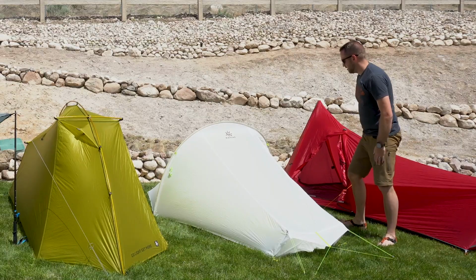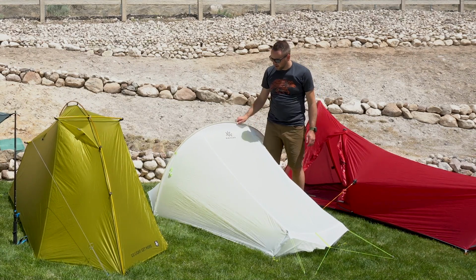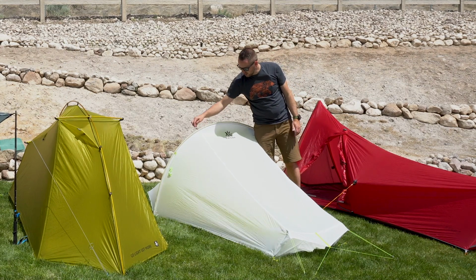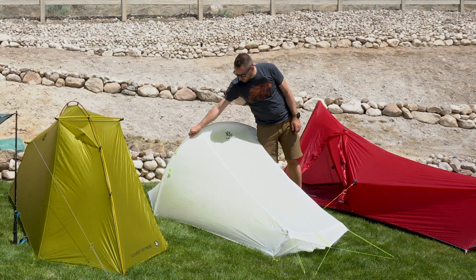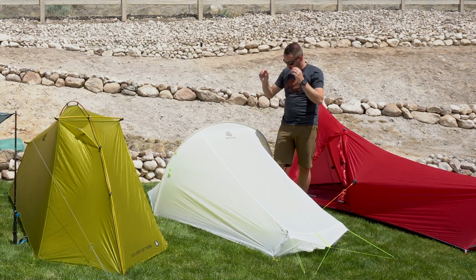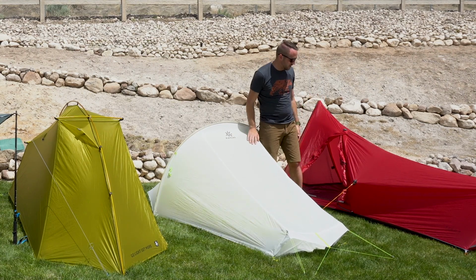But it's a cool design, and I'm excited to finally have a tunnel style shelter that weighs very, very little. It's under 2 pounds for this shelter. They're using Dyneema for the pole sleeve here, and that's a cool touch. Just really strong material. It's really neat. I'm excited about this one.